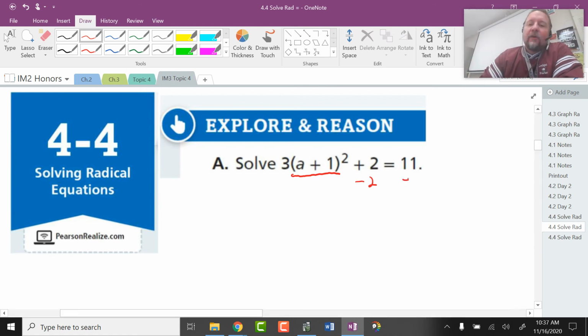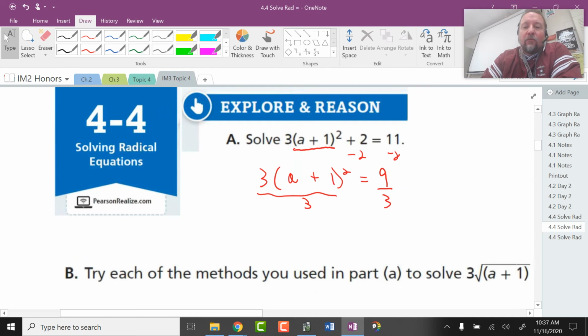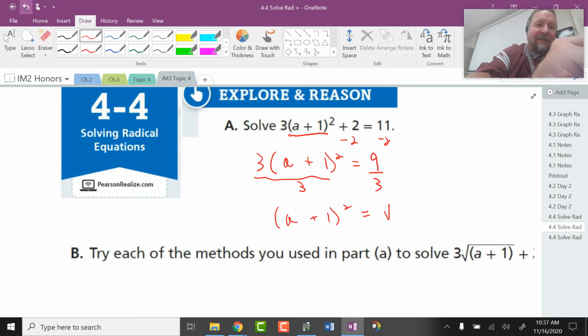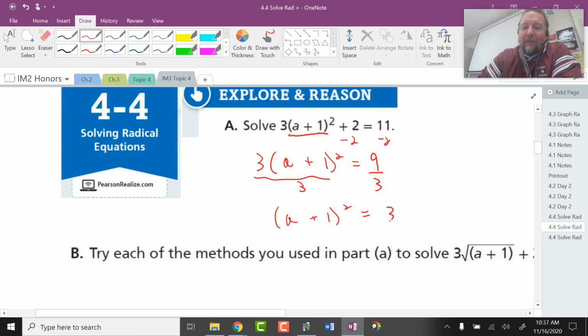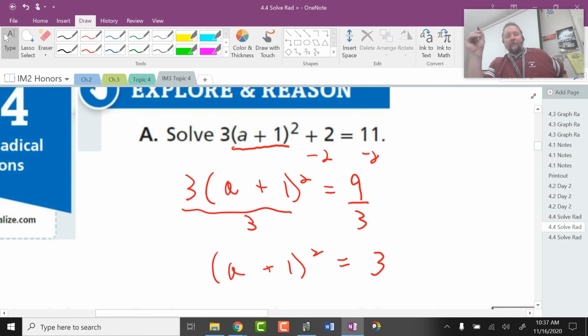Absolutely. You'd isolate the square root by subtracting 2. What would you do next? Nope. You definitely want to divide by 3, because if you square rooted, you'd have to square root the 3, and that would create a problem. All right. So now we got this squared isolated. Whoops. That was a little brain mishap there. I didn't want to show you that. Then what do you do to both sides in order to solve for that?